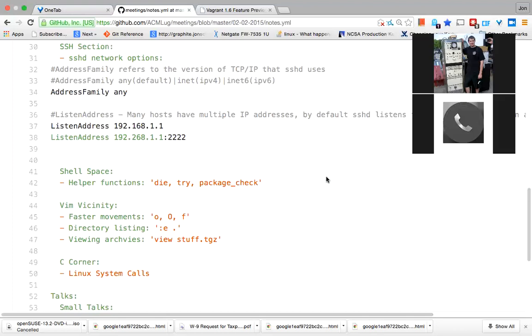Yeah, that's fine. So basically, I just added a couple of simple yet useful options that you can use in your SSH daemon config file. The first is the AddressFamily directive, and it specifies what version of TCP/IP your SSH daemon is going to use. For example, if you're in an environment that has a whole lot of IPv6 or no IPv6, you can specify whether to use IPv4 or IPv6. Or if you don't really care and want to remain agnostic, you could just use any, which is the default on a vanilla SSH daemon config.